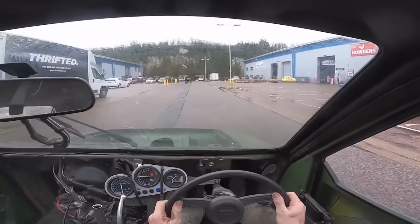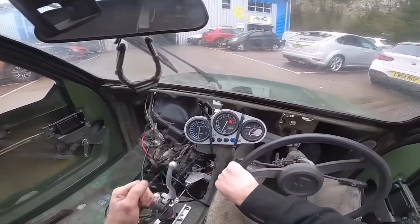Now we drove this car once and it was absolutely terrifying, but it wasn't as terrifying as it should be because we couldn't get it out of first gear. Oh my god, I've got no gears!